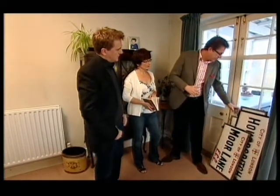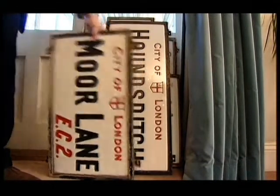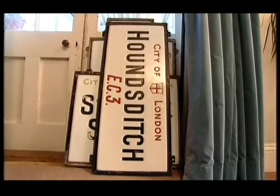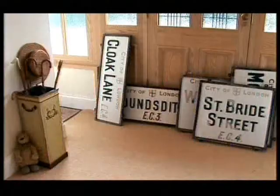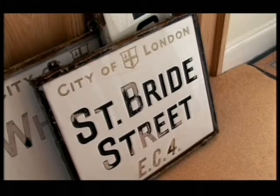Okay. So we're looking at just these 4 or 5. Is it 5 we've got here? 5 there, yeah. 5 street signs, £200 to £400, just like that. Just like that. Well, those signs have certainly pointed us in the right direction with our auction fund, and we're all happy with the price tag.